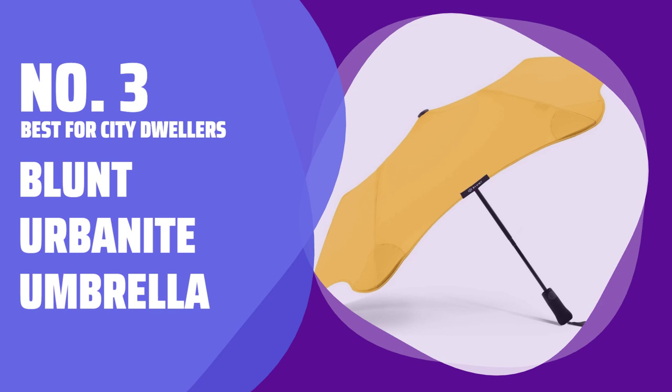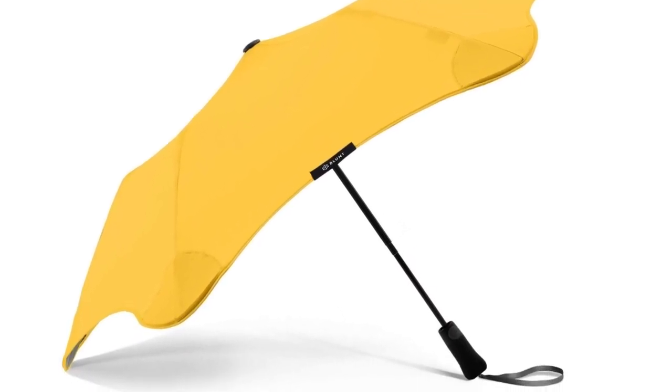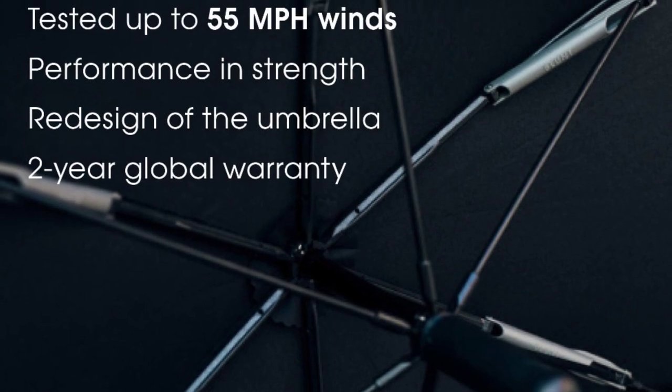Number 3. Best for City Dwellers. Blunt Urbanite Umbrella. When you're caught in a downpour, this umbrella has got you covered. It's been tested to handle 55 miles per hour wind and has a 360-degree spinning canopy, plus each of the 6 ribs has an additional double strut for an extra strong frame.